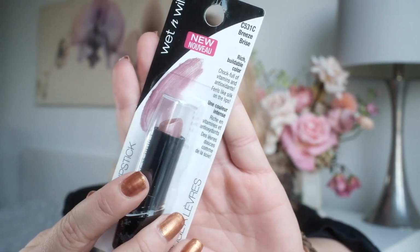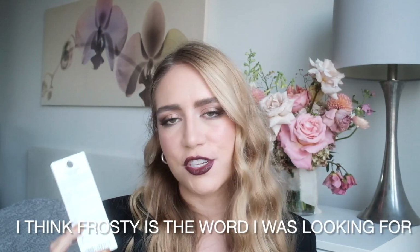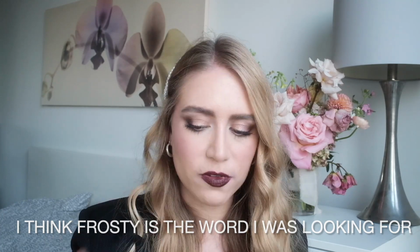And this is in the color Breeze Brise? That's the French translation. Breeze. Just not a color that I would ever like. Kind of like a champagne-y pink color. I just know that I wouldn't like this. So hopefully I can get rid of that.